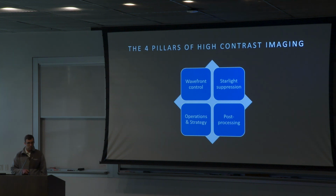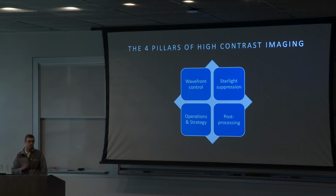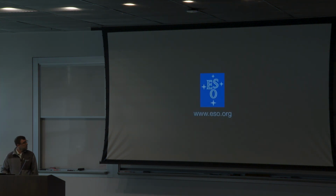That means perhaps slewing the telescope to another star so we can have a reference without the planet and be able to subtract that reference image from the target image. And it is necessary because these 2 ingredients alone are not sufficient to reach these high contrasts. And then we need algorithms to treat the data, to post-process it, to reveal the planets and make all these measurements. So let's start with the first one, wavefront control.